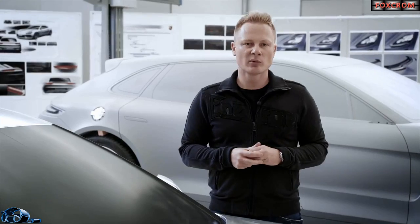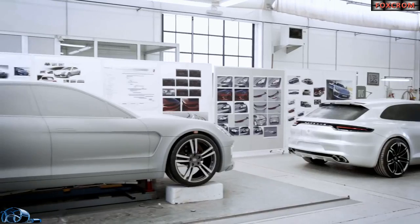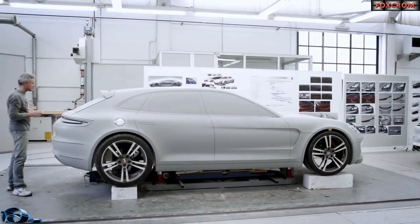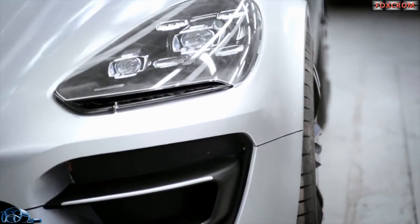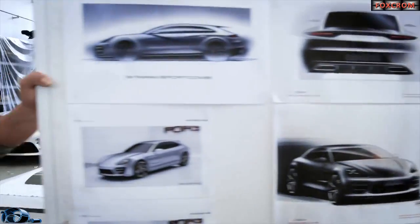The proportions are the crucial beginning of every project, and we worked many months on them before presenting them to the board. We found the most powerful design motif, which we further elaborated on now. We arrived with our clay model, which we had developed stylistically seen still back in Weissach.